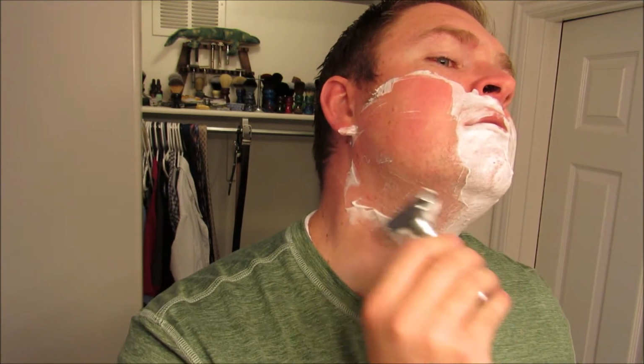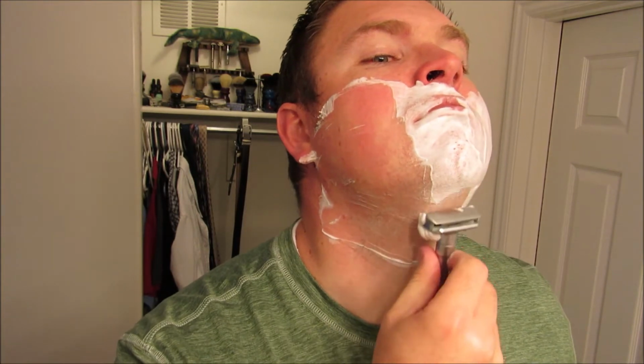Much more mild. Still got some bite to it, though. Plenty aggressive for me. Good gracious. This is a beast of a razor, guys. I know what you guys are talking about, those of you who use the Mercury Future or this or one of the clones. It's a bad mamma jamma. I think I got myself there.